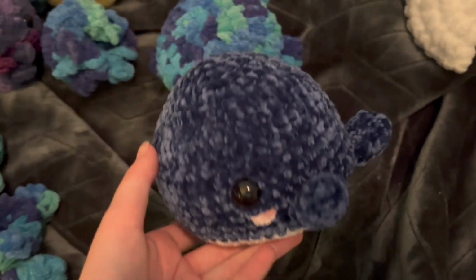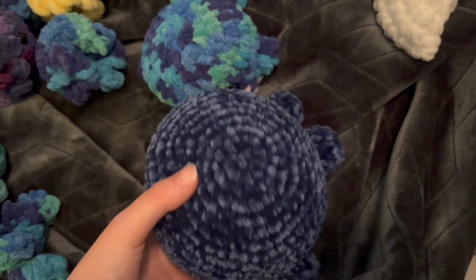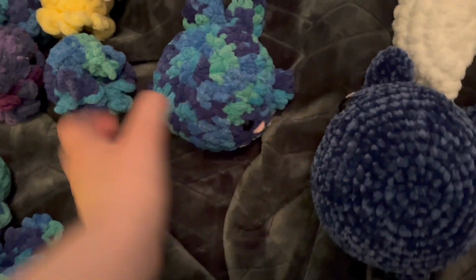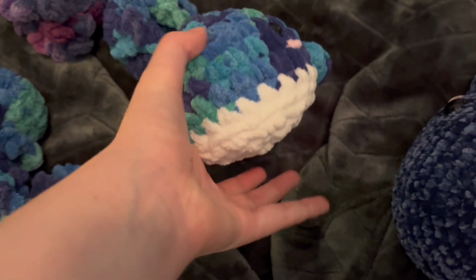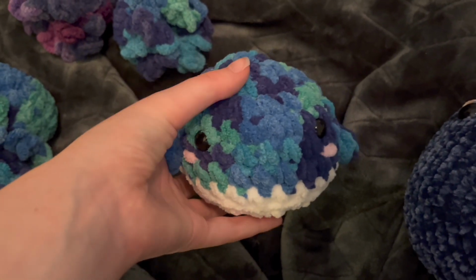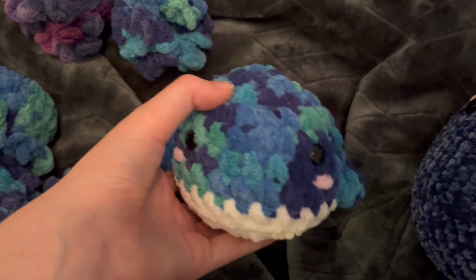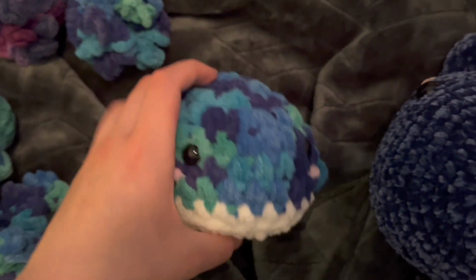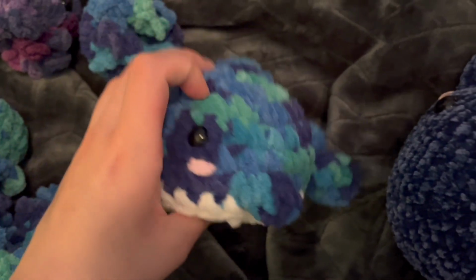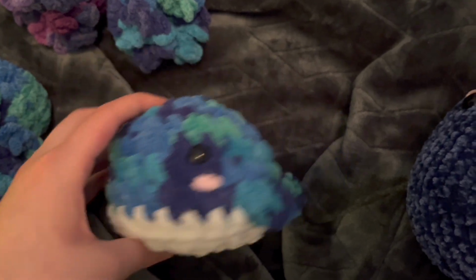Then I have 2 whales. This is the whale that I try and make every week that we go to markets. Usually sells pretty well. And then this is a miniature whale using fluffy yarn. I created this pattern yesterday, just out of nowhere. I think I really want to make another one of these today, but I don't know if I have time. So there's this guy. Let me know if you guys want a pattern on this because I really love making this and it whipped up pretty quickly.